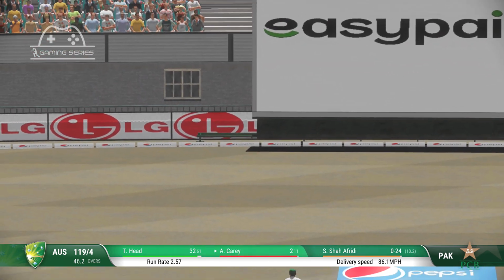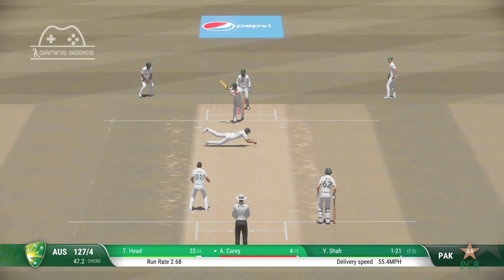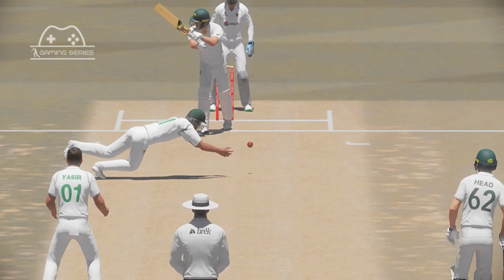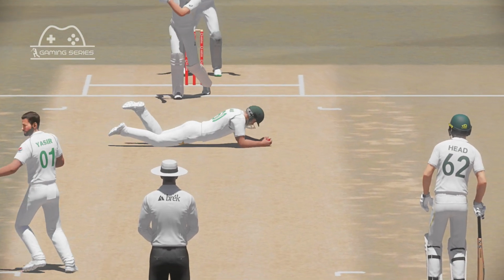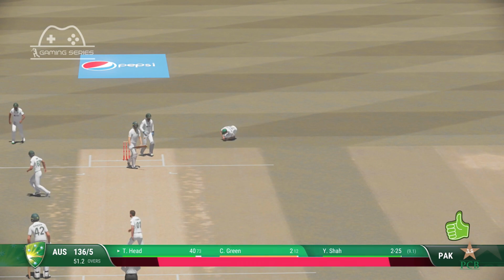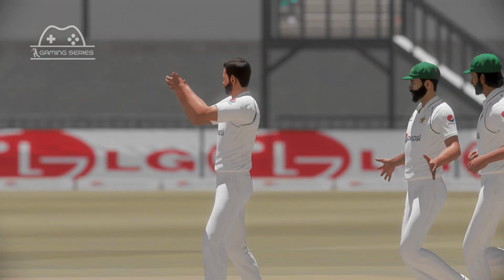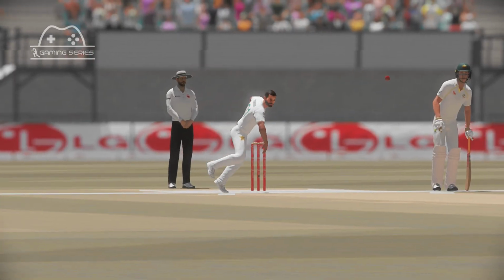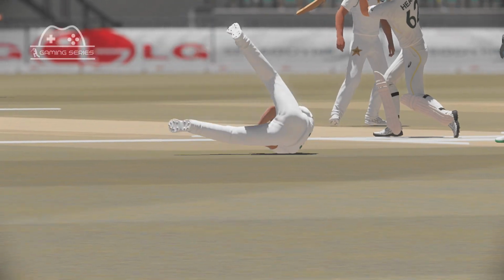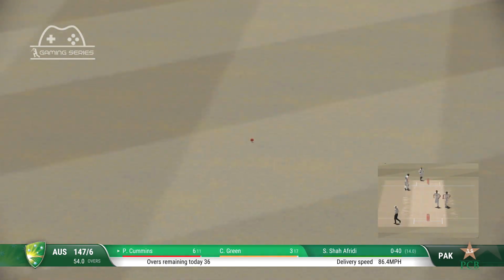Sprayed that very wide. Hits the boundary rope. Edged it. Huge shout. The bowler seems very confident with that one. Gone. Excellent catch. Close to the bat. Great shot through the gap. Perfect timing.